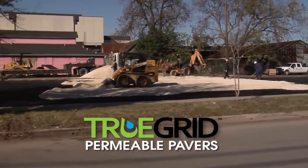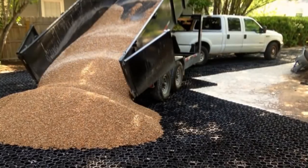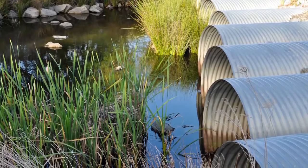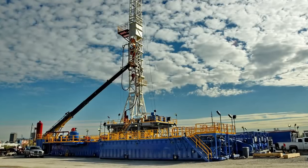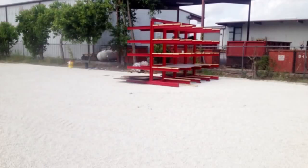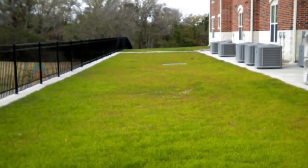TRUEGRID Permeable Pavers. TRUEGRID is 99% stormwater permeable, and with the proper subbase and fill can eliminate the need for expensive draining systems and retention ponds. TRUEGRID is great for parking lots, well sites, roadways, residential driveways, pathways, heavy equipment storage, truck yards, muddy event parking, emergency vehicle access, and more.